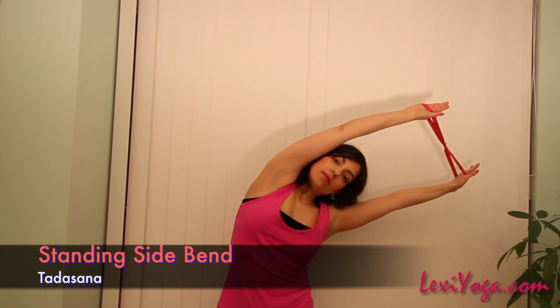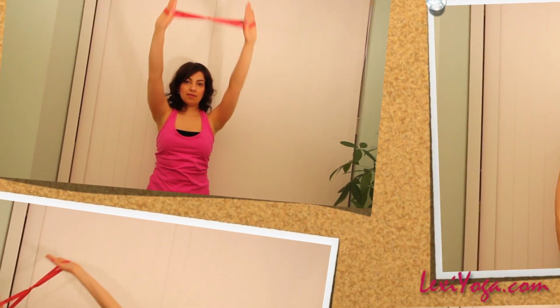Standing side bend relieves bodily tension. It is not a traditional yoga pose, but it ought to be. Many of us do this movement intuitively when we want to unwind tension. It's a helpful pose to do before and after sitting meditation or any time during the day, first thing in the morning or on breaks from your computer desk.